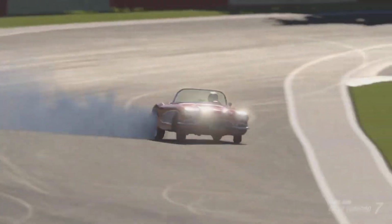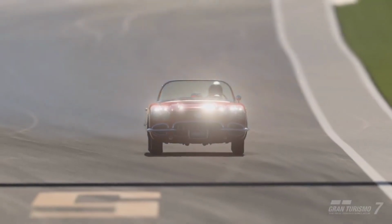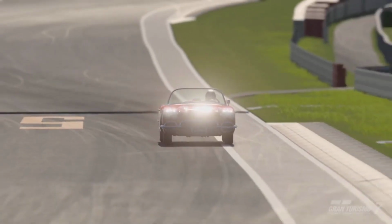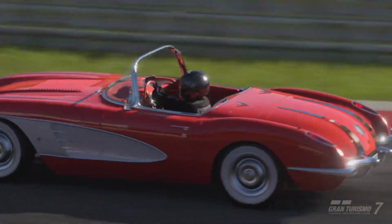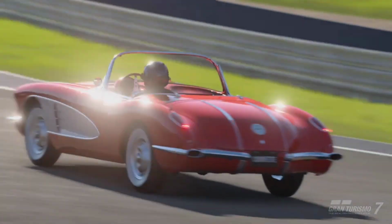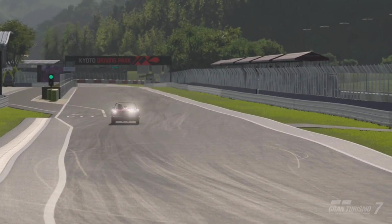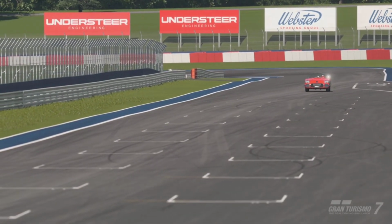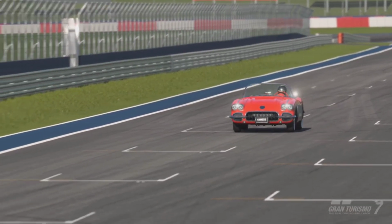It was so good to see that America was actually offering an alternative to its European counterparts. So, the Chevrolet Corvette C1, the first generation of Corvettes, we can still see elements of it in the C8 Corvette. Now, the car in its standard form, okay, look, it's fine, it's good. You can use it for a few events in Gran Turismo 7.